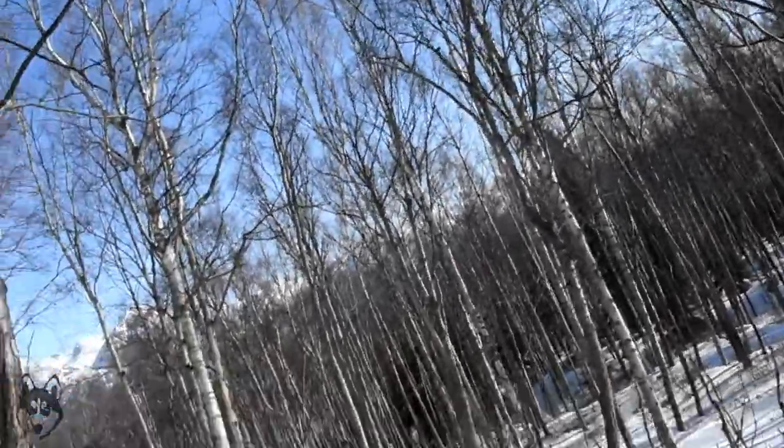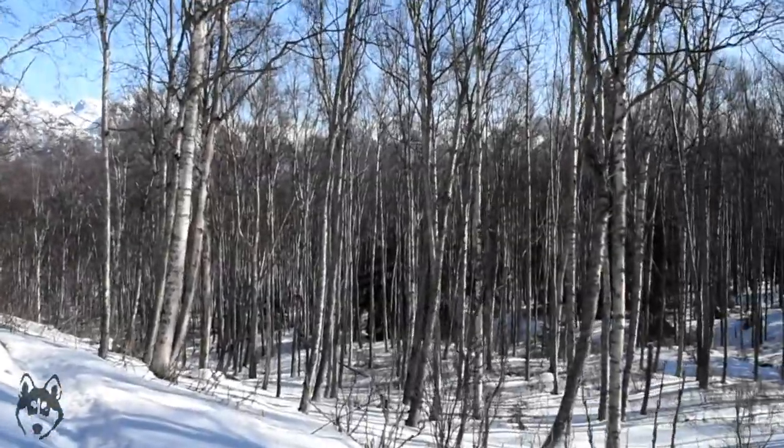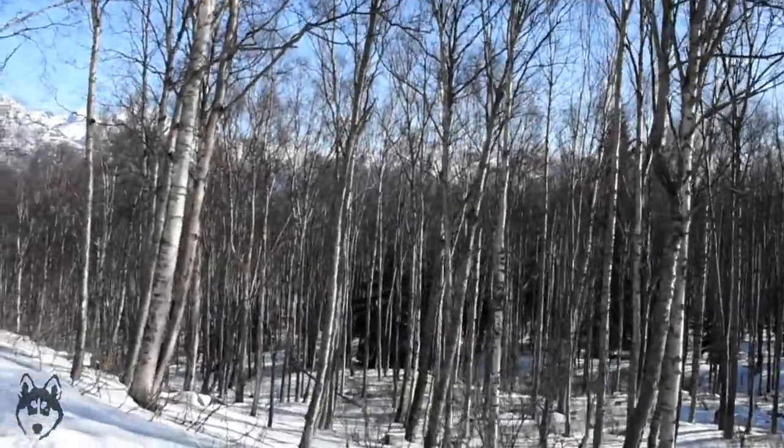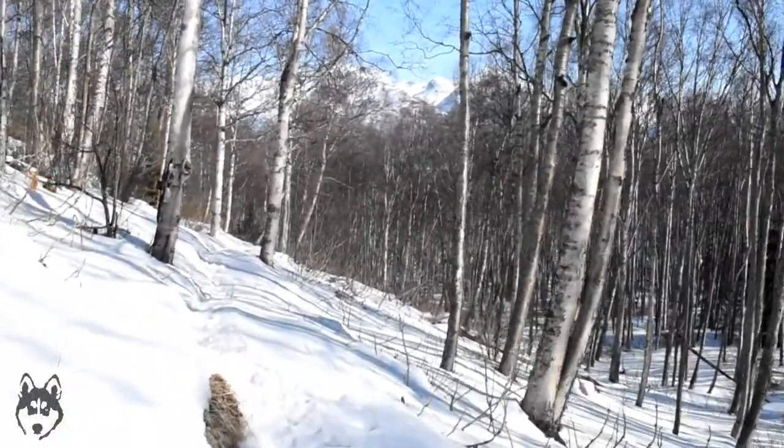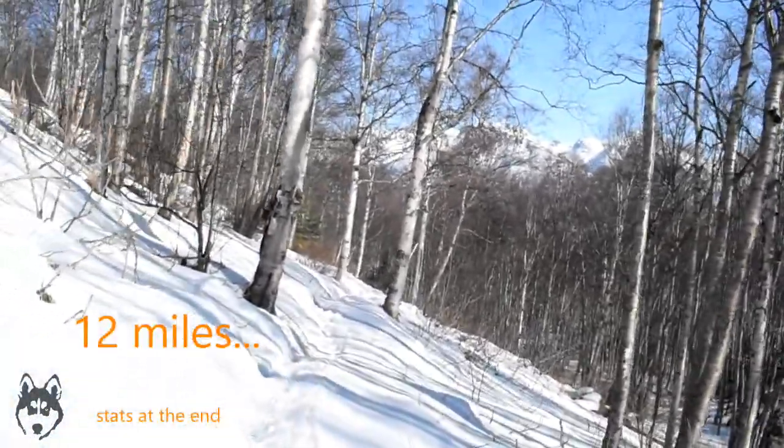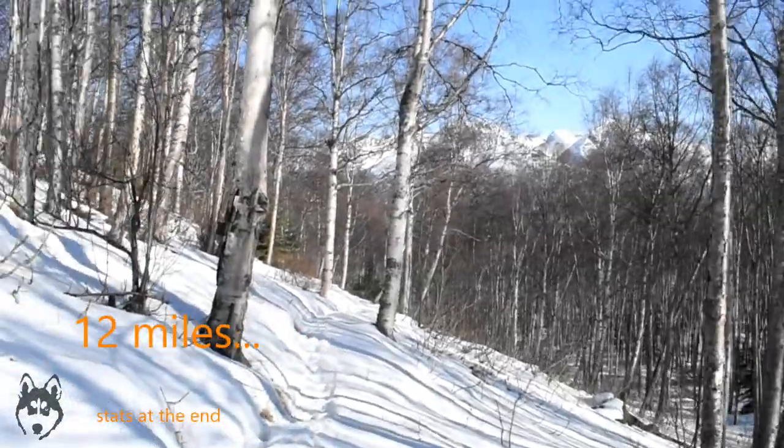Conserve some battery. We got a long way to go. This is going to be 11 miles total today. So 5.5 out, 5.5 back. So yeah, here we go.